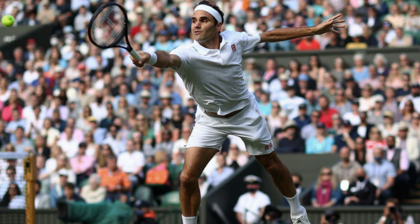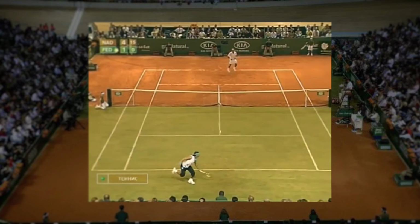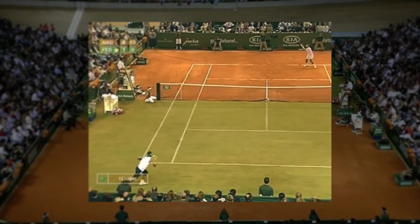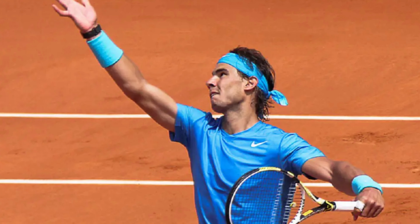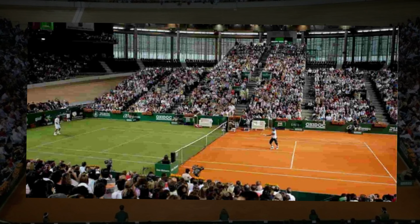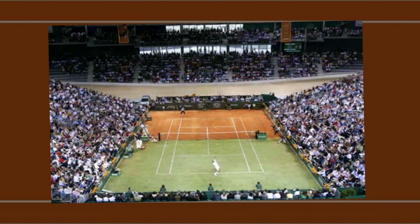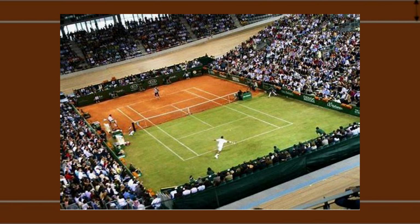But just when you thought things couldn't get any crazier, the players switch sides of the court. Federer with his grass-stained knees and Nadal sporting a few extra patches of red are now on their home turf. It's like an intergalactic tennis match where gravity is playing pranks on everyone involved. As the match continues, we witness some of the most epic rallies in tennis history. Nadal's topspin forehand meets Federer's sliced backhand in a clash of titans.